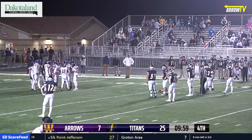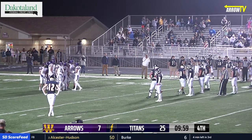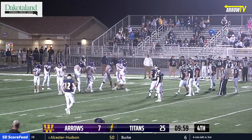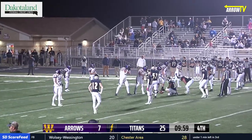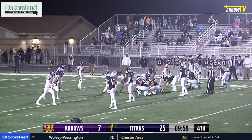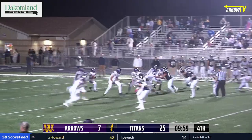So in all likelihood, we'll be hosting Aberdeen Central next week in a home playoff game. They're up right now. I'm gonna just take a quick second here and take a look and see if I can get a score on Aberdeen as Hemrick takes the snap here.